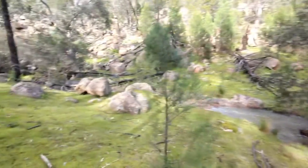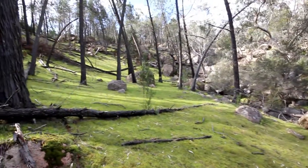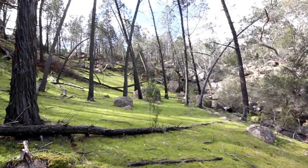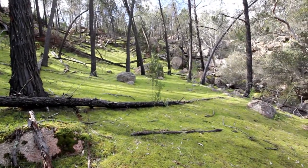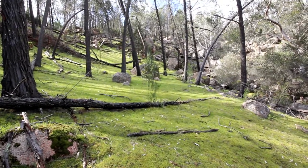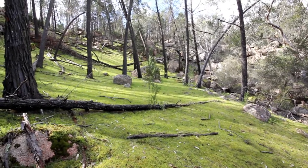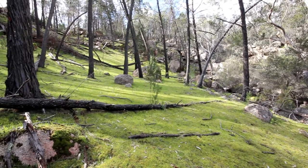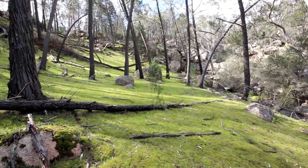But just look how clear it is. You haven't got bracken and blackberries and crap like that clogging the creek up. Just nice green grass, tall native pine trees, granite boulders. Absolutely spectacular. I'm loving this place. I've never actually been to this particular spot. I've been to Barry Falls before, but I've never climbed into this little spot above the falls. It's just absolutely gorgeous. So coming back here again, I'll give you the tip.